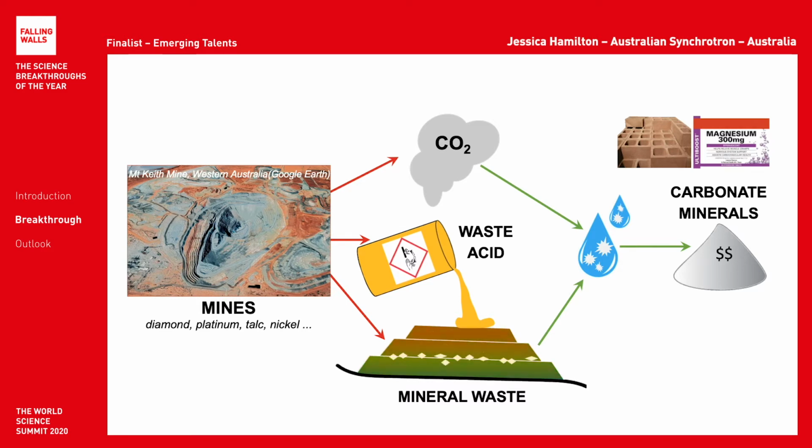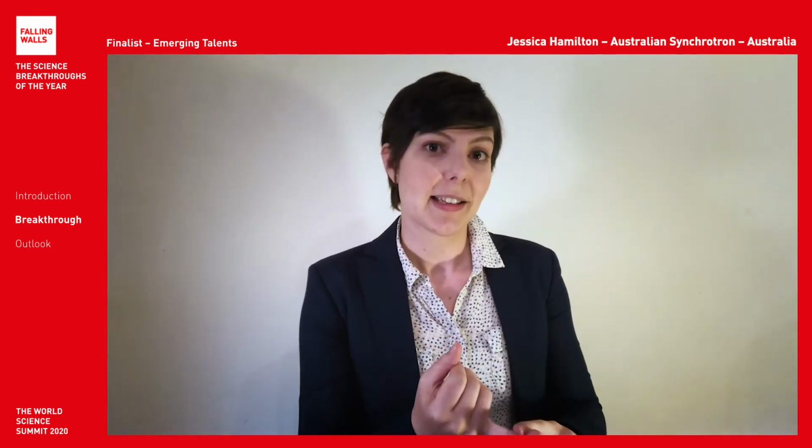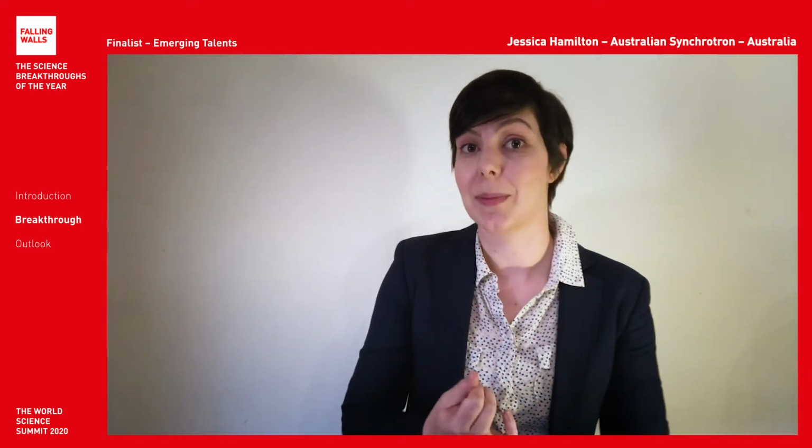My research also showed that during that acid leaching process, valuable trace metals within the mineral wastes accumulate in a concentrated layer. So you can see that by reusing all of these wastes, we can neutralise that acid, capture CO2 in valuable carbonates, and transform stockpiles of mineral waste into an enriched ore that could be remined.